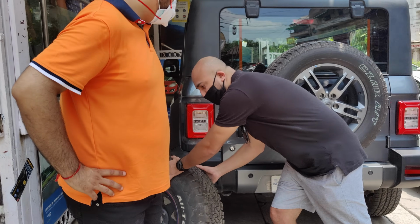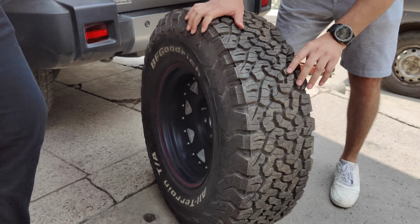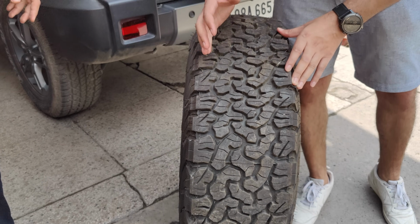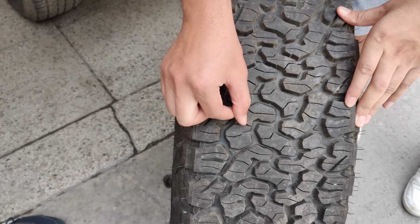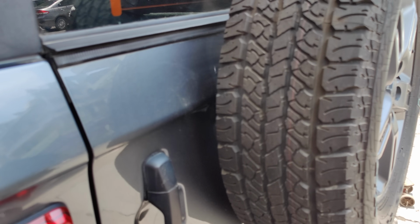This is that tire. If the camera comes close, just take a look at this tire, guys. Just take a look at the very aggressive, interlock style tread pattern. The depth is quite a lot deeper than what this highway terrain tire has.